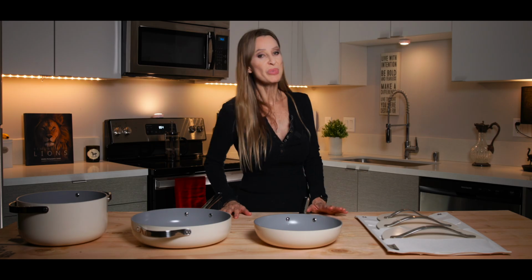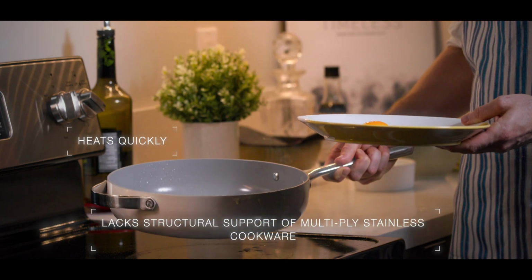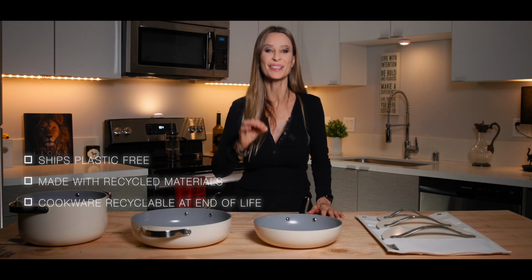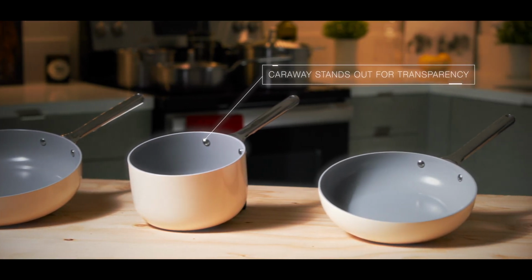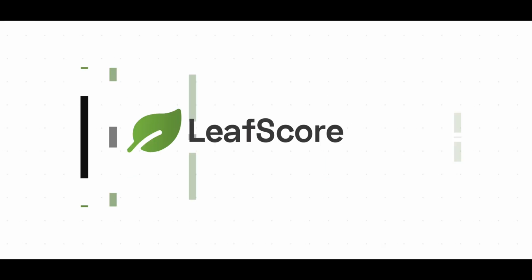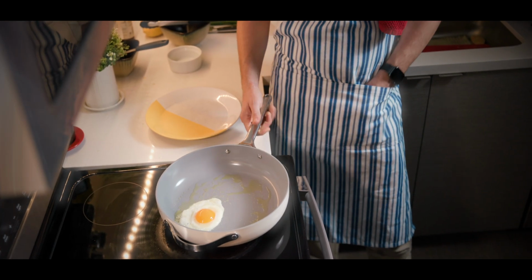Now, the aluminum base heats quickly, but it lacks the structural support of multi-ply stainless cookware. Now, we would love to see a 3-ply version in the future. It ships plastic-free, made with some recycled content and recyclable at end of life. Caraway definitely stands out for its transparency, with testing for heavy metals and 0 forever chemicals, a major plus in a crowded non-stick market.